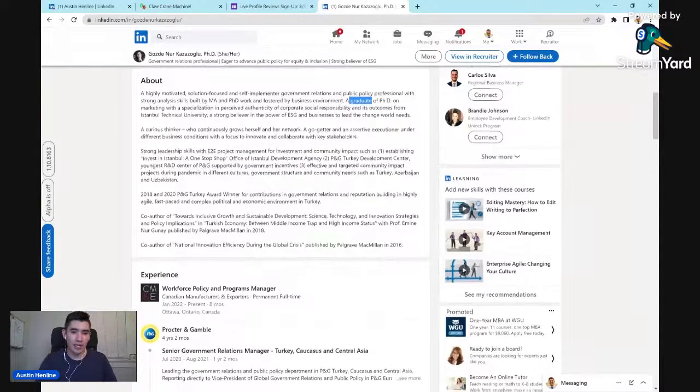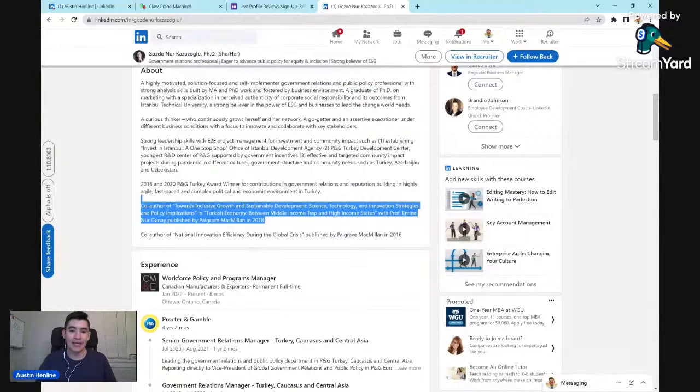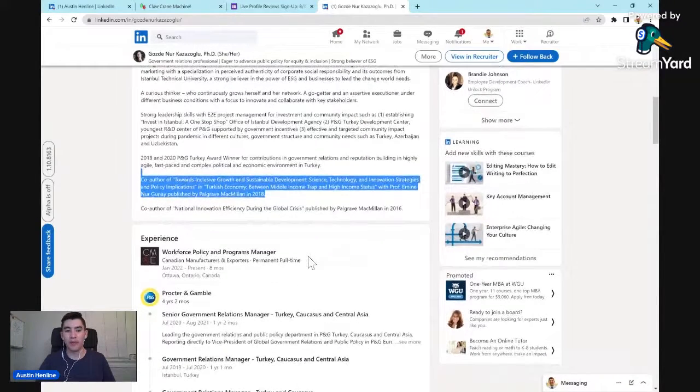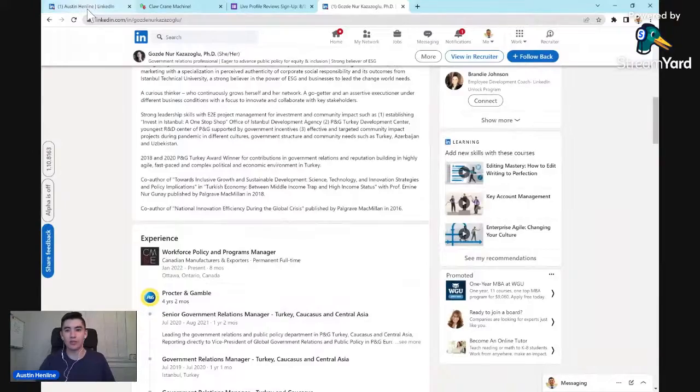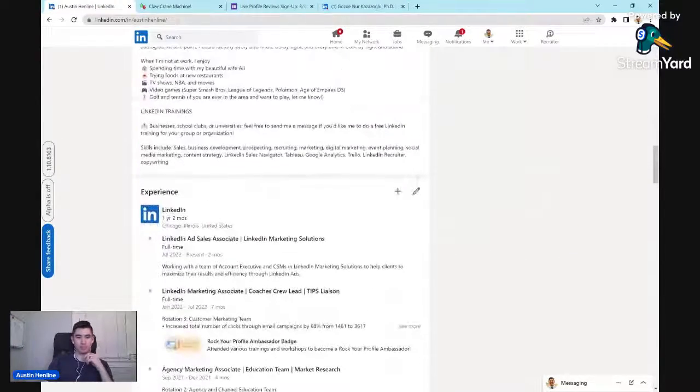And then similar to the other ones, I would just recommend adding a paragraph at the bottom of your about section that talks about some of the skills that you have developed. So right here.